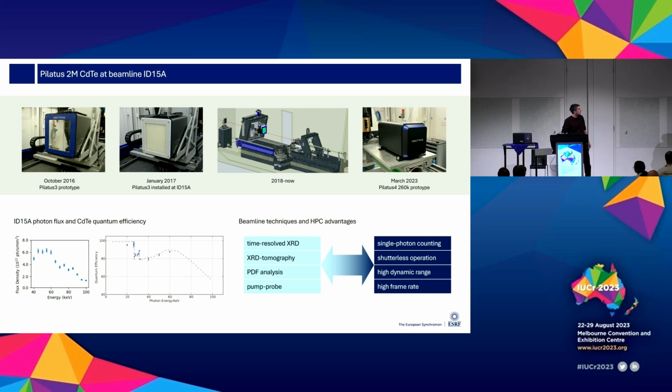So everything started in October 2016 with one of the first Pilatus3 prototypes delivered to RE15A. And then early 17, the Pilatus3 still in use was installed. This is what it looks like these days, on a permanent mount. And then earlier this year, the Pilatus4 prototype was used.